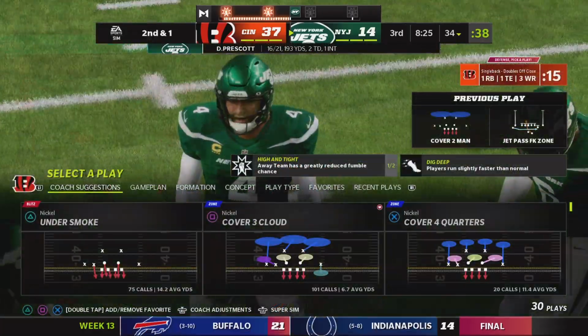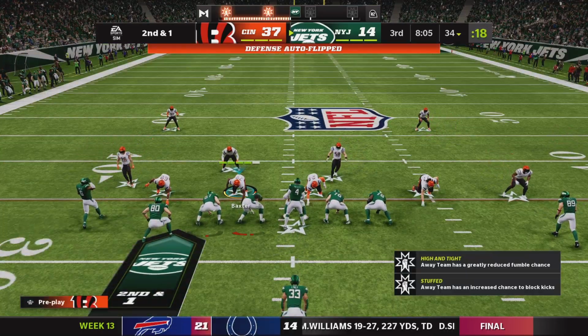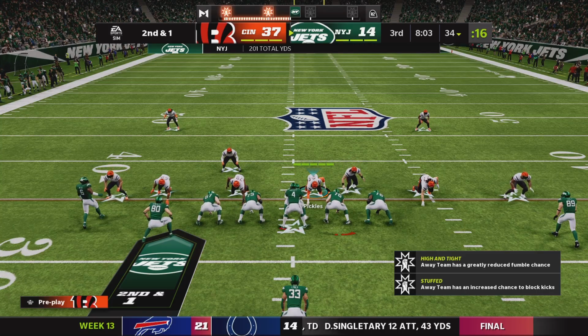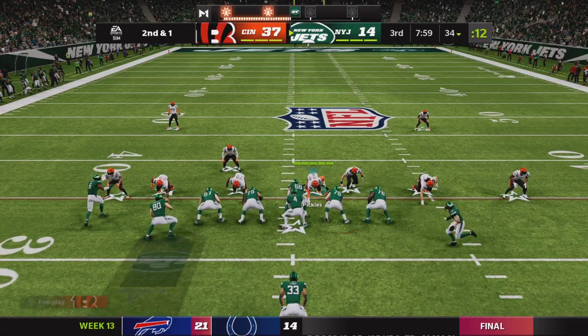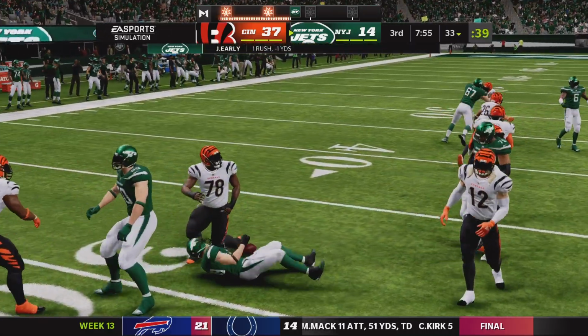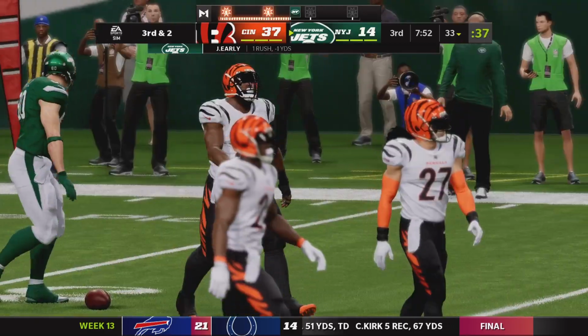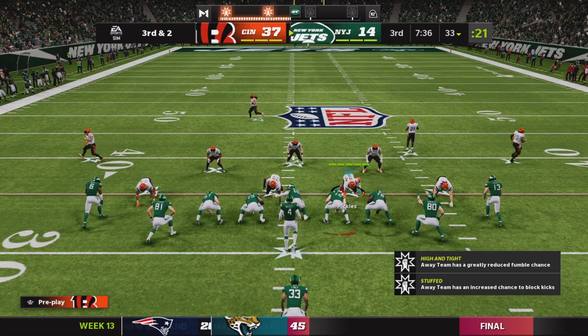Good gain of 9 on first down. Maybe a good spot to take a shot. Here's 2nd and a yard from the 34. And they'll try the jet sweep here. And he went nowhere. Well, he went backwards, back to the 33. He winds up giving a yard back there, and now it's 3rd and 2.